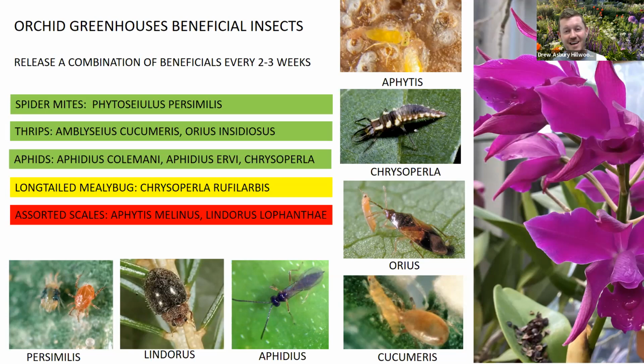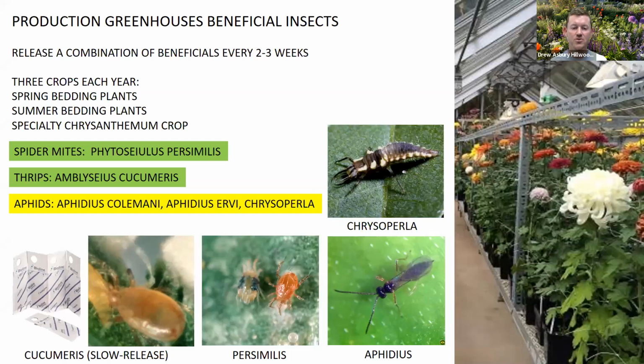And then unfortunately, highlighted in red, scales have become our number one issue that we're really focusing all of our attention on now. We probably have more species of scale and slightly higher numbers than we've ever had. Unfortunately, there are fewer beneficial insects for scales, and particularly the Boisduval scale. So if anybody listening has great advice for Boisduval scale, please reach out. But for scale in general, we do release the parasitic wasp Aphytis, as well as the purple scale beetle. And the jury is still out a little bit on how well they are providing control for us.